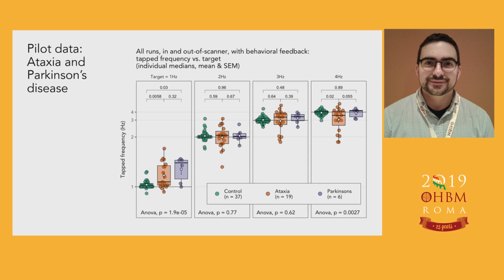And we also see that the individuals with Parkinson's, there are not that many of them so far, but they tend to tap too fast at 1 Hertz and do okay at the other frequencies. But the bottom line is this shows that there's room for improvement in both of these groups on this task, and that it's feasible for them to do it.